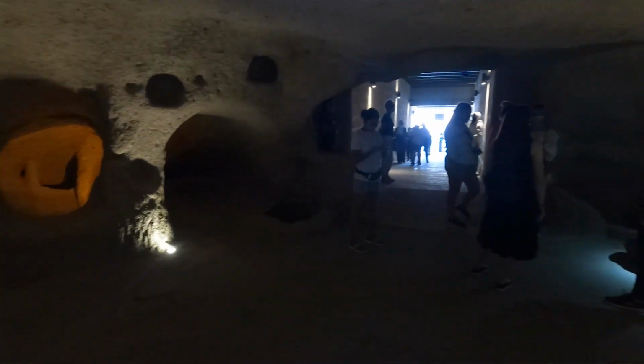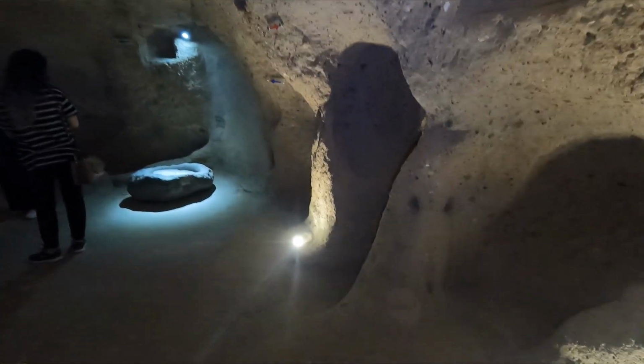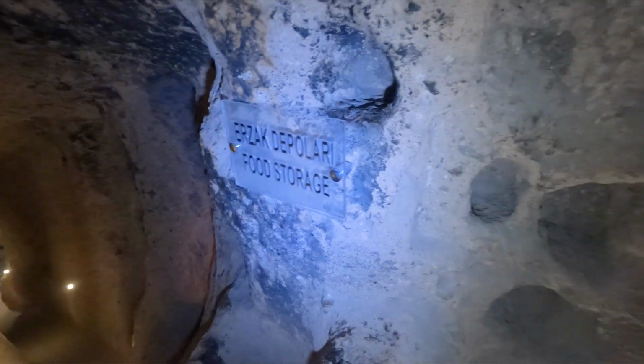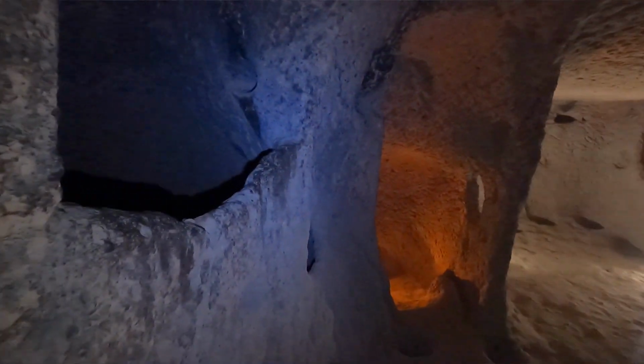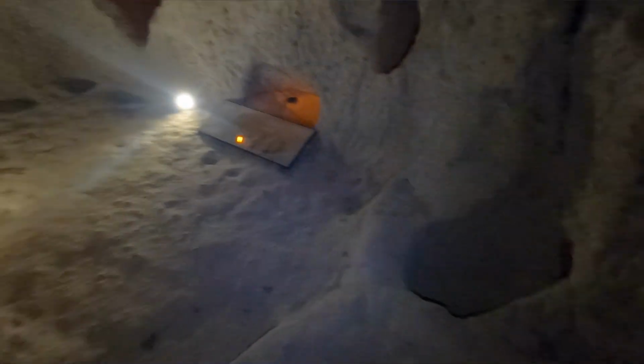This area right by the entrance is the stall, so this is where they would hold their animals, and they wanted to make it as easy as possible to get the animals in and out of this cave structure. In this area is where they would store their food. So we have the animals at the top, and then a little bit below, they have their storage for all their food that they have stored for the time.